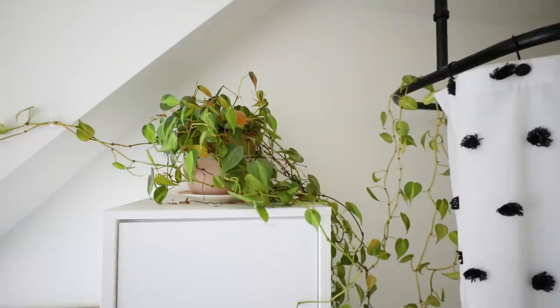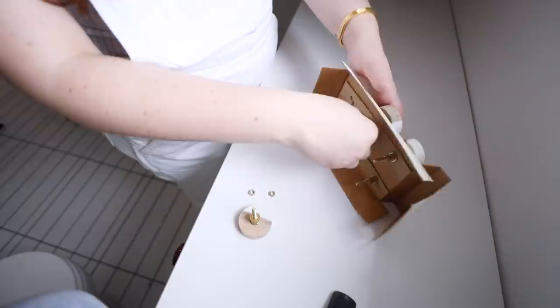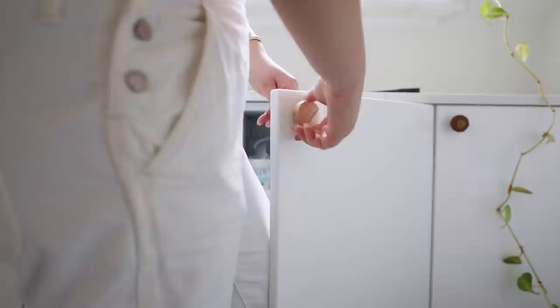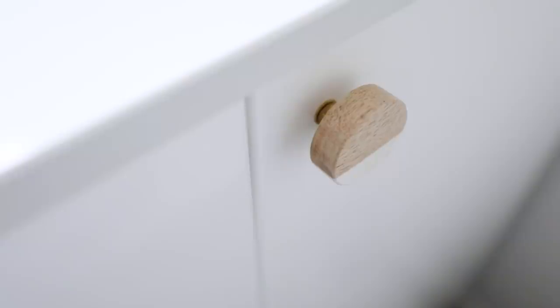So in part one, I changed the knobs to leather knobs. Love them so much, but they're not really going with the vibe now that we have so many black accents in here. So I'm gonna put these on, and I feel like the wood ties in with the wood of the mirror. It's just gonna make it feel a bit lighter in here.